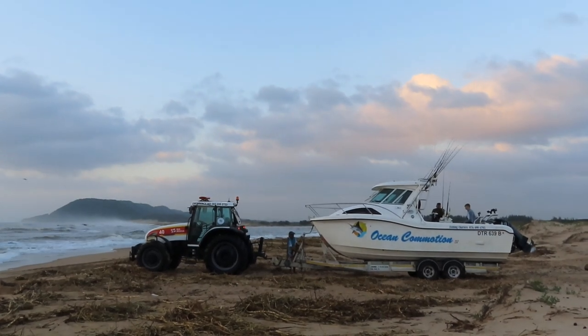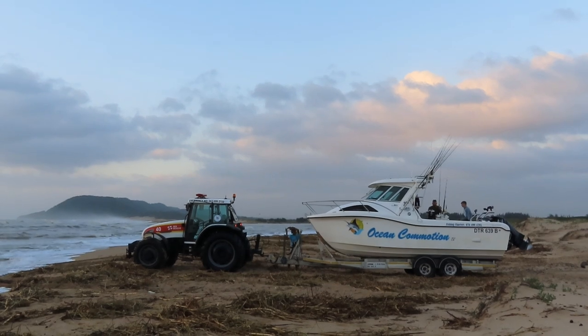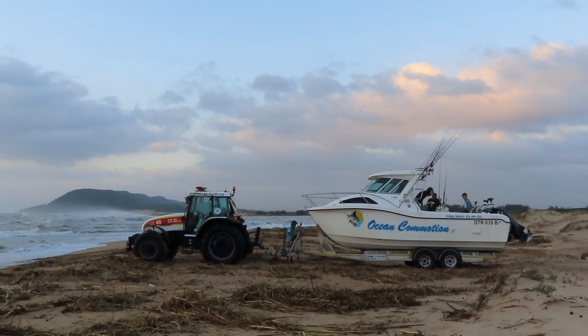My forever ocean commotion. What a beautiful boat to go onto the ocean with. What a stable fishing platform.